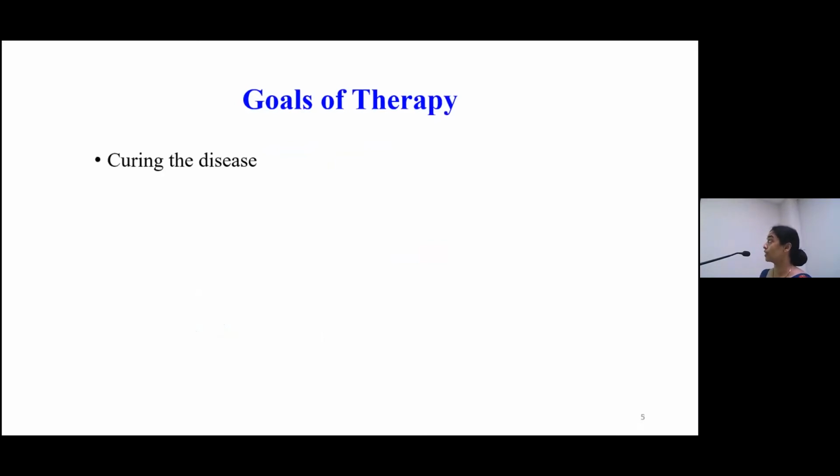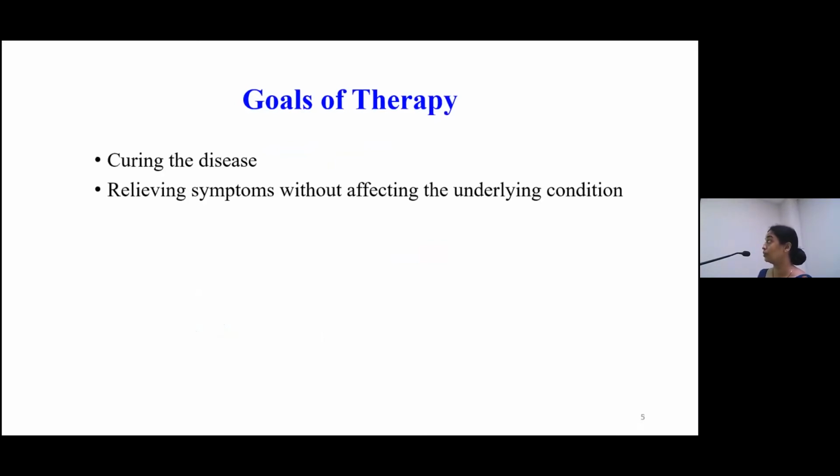So, goals of therapy, as I told you: curing the disease, and relieving the symptoms without affecting the underlying condition. We might not be able to cure the disease, but we have to relieve the symptoms. When we are relieving the symptoms, we should be aware that we should not mask the underlying problem, as we are in the process of diagnosing.